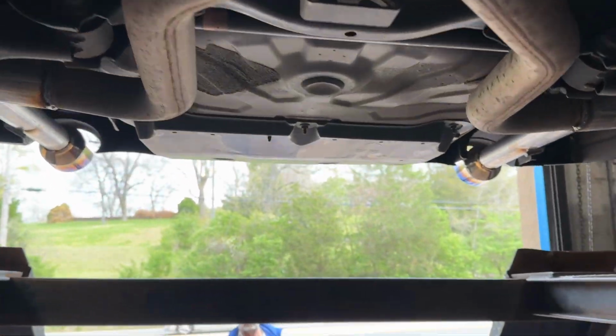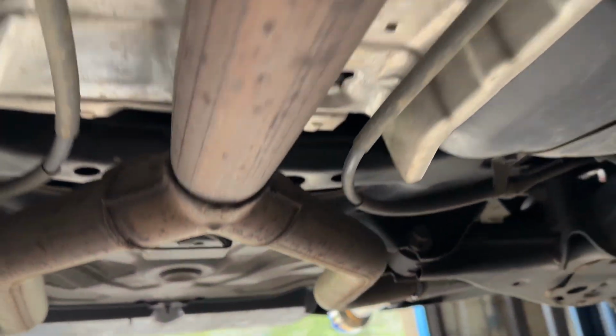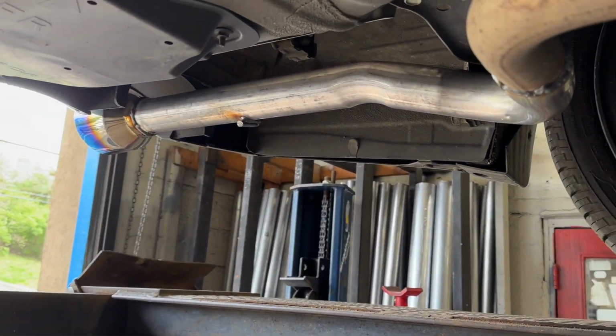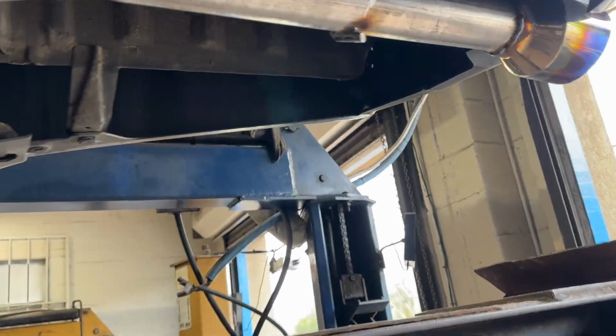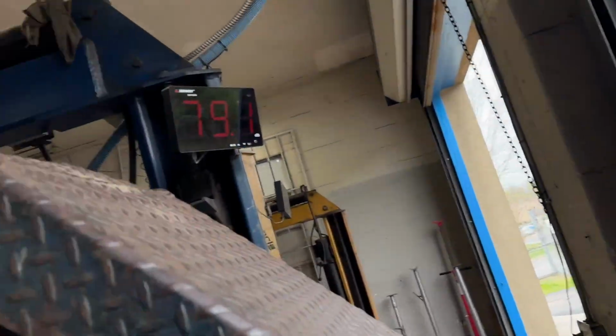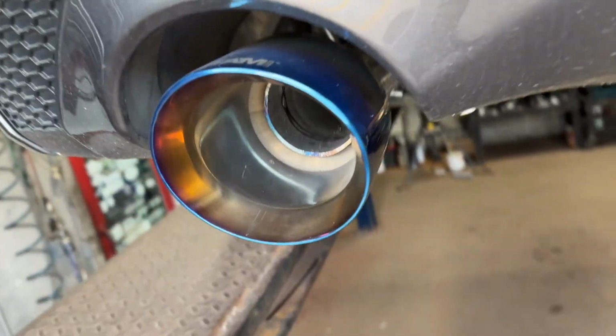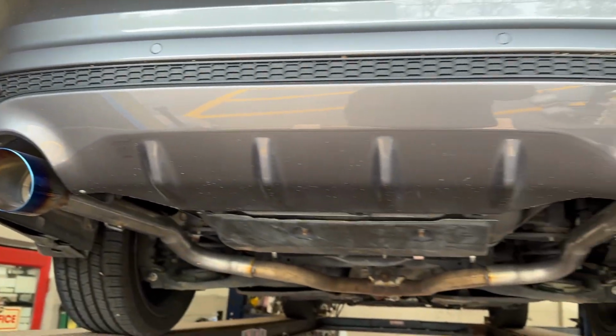Then what we did, stock pipe, 2 1/4, and then 2-inch out the back. Then we added 2 1/4 back in, muffler delete there and there. That's how you do a muffler delete on these boys. And there's the blue flame tips there and there. We'll see if they're 4-inch tips.